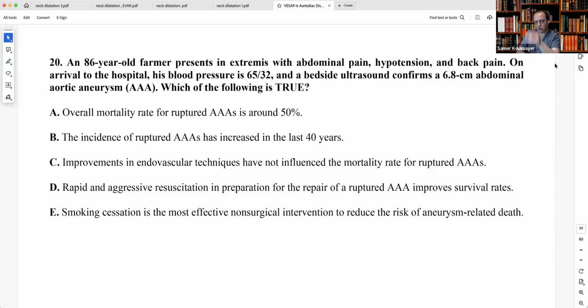So you don't want to be aggressive. The reason why, when you go to the ER, the ER physician, who doesn't know, will give fluid volume. Say no, cool down, keep his pressure low, because this will increase his risk of rupture if you have a contained rupture.